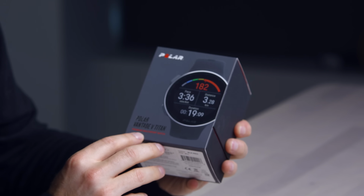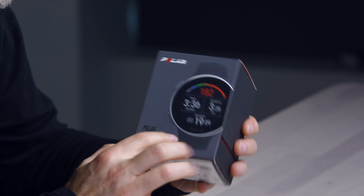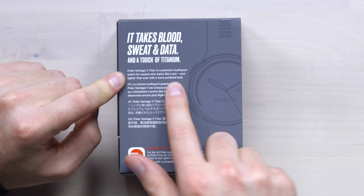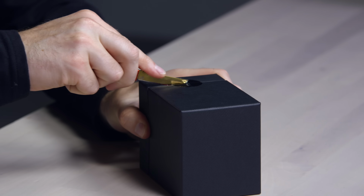Premium multi-sport watch, Polar Vantage V Titan. This is the titanium one. What do they say on the back? Polar Vantage V Titan is a premium multi-sport watch for anyone who trains like a pro. That's, from this point forward, I might have to embrace pro status. So anyway, this is the unboxing experience here.